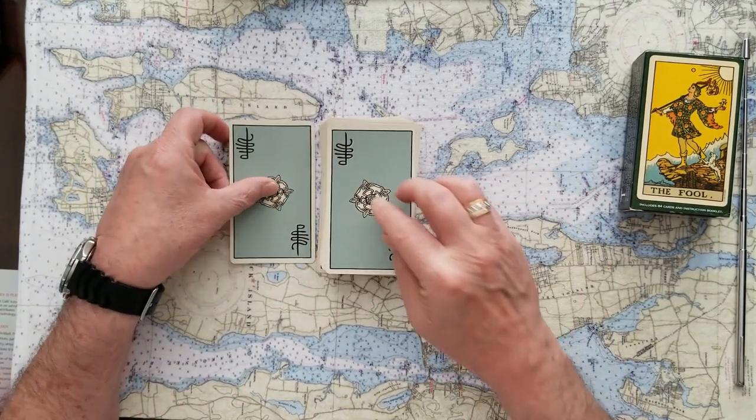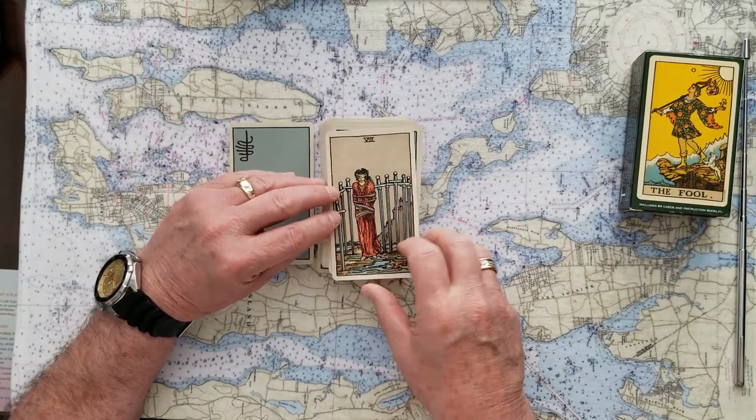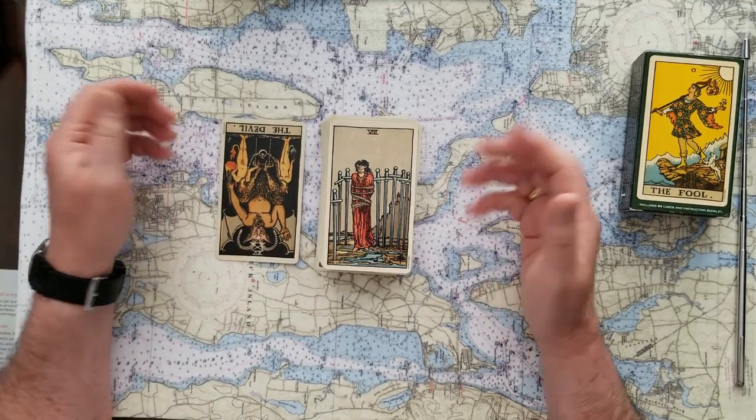So let's use an example. This one is pointing before the signature, so we can see that this card is in the upright position. This one is pointing after the signature, and you can see that it's in the inverted position. So there you go.